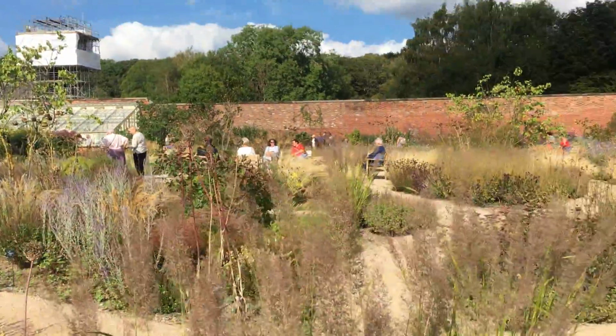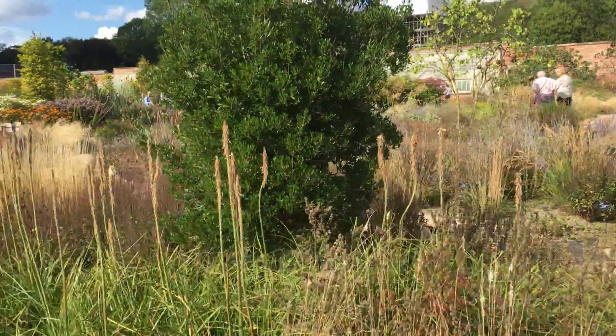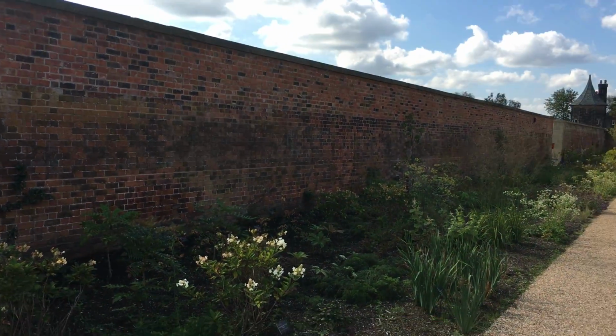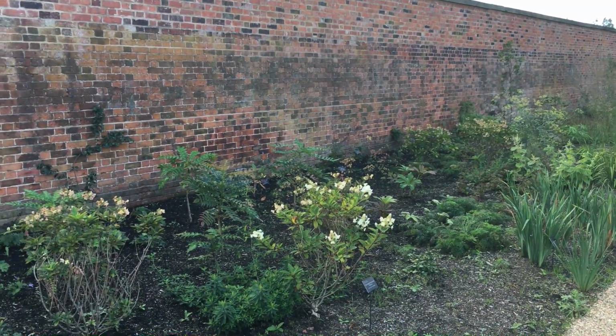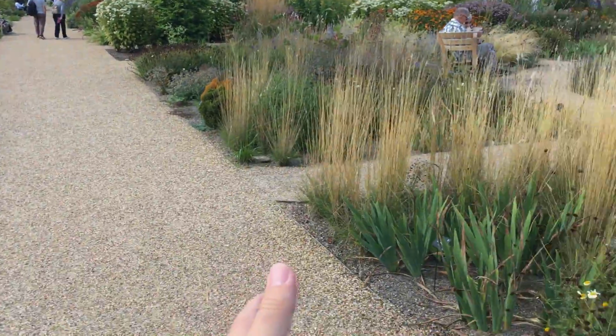But now the sun's come out again for a bit. You can see the shadow there. It's just going back in again now. You can see the shadow that our wall is forming at this time of year. So obviously in high summer the sun will be much higher and that shadow will be less. And obviously in winter that shadow is going to come way over here.